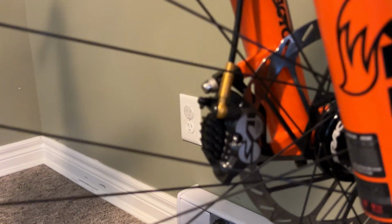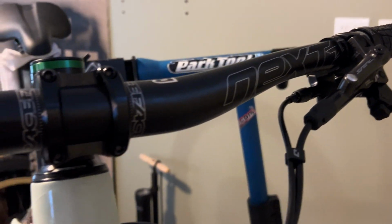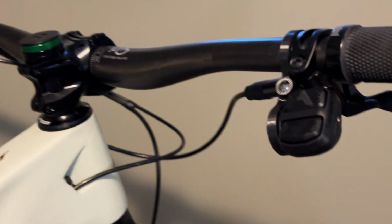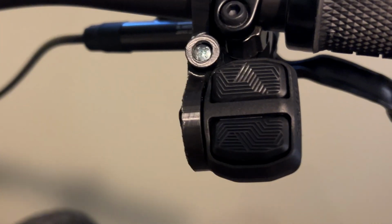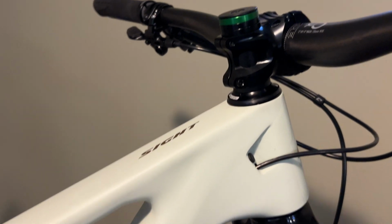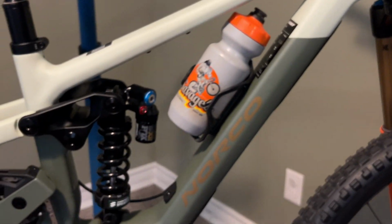You can see we've gone to the Shimano Saint brakes, 4-piston, tons of stopping power. We've got the Race Face Next 35 mil bar clamp. There's the Infinite pod with our 3D printed mount. SQ Labs 70X grips. Just the stock stem for now. It's a 40 mil alloy stem. Feel that out before we make a decision on what we'll do there.